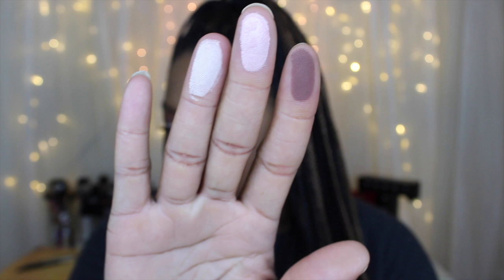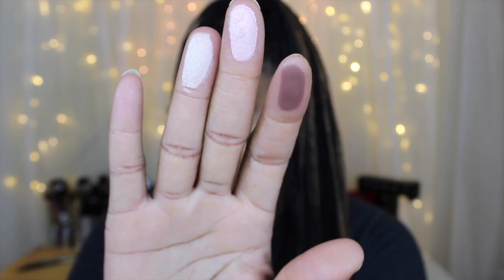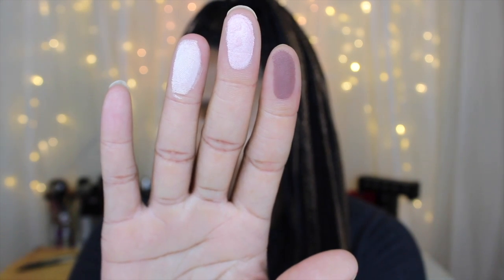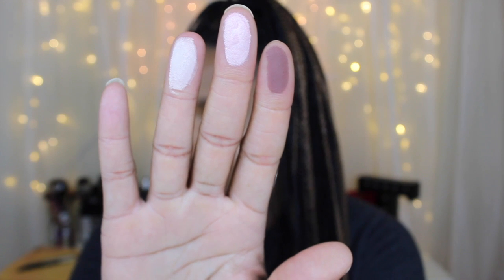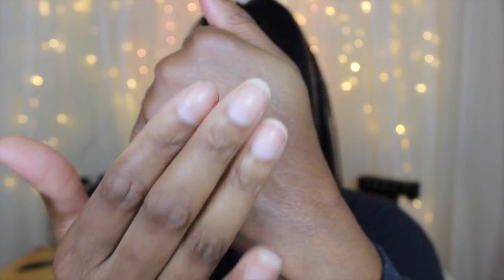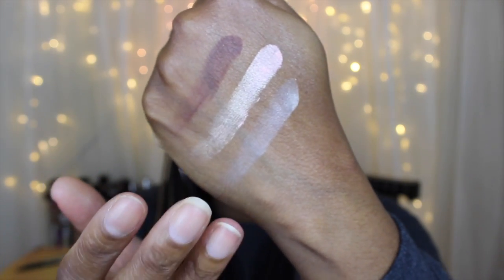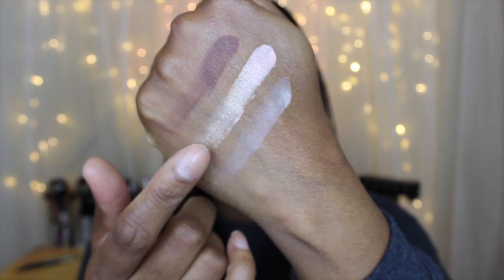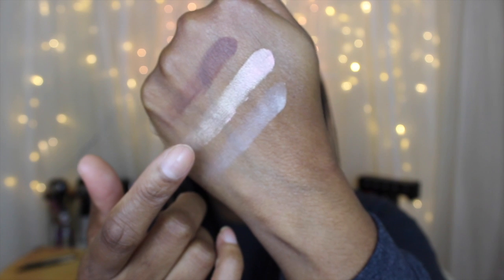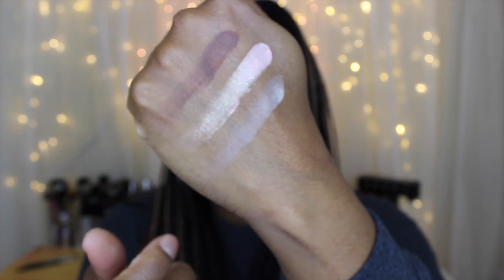So then here are the next 3 shades. This one right here is called Bordeaux, and I'm actually wearing this one in my crease. This one is called Sprinkles. It's super chunky. This one right here is called Divinity, and then I'll just go ahead and swatch them. So yeah, this one right here, it's really, really chunky for some reason. And then this one right here is a little patchy.